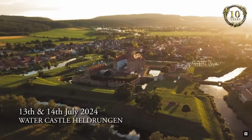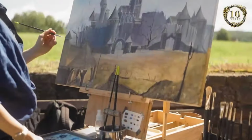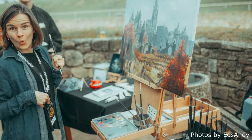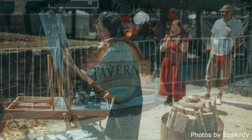So I couldn't paint at all during this period, but I was so lucky to attend the Bethesda 10-year anniversary of the Elder Scrolls Online, where I was able to do a live painting session. This was also the very first time that I painted outside with my new field easel. I have never painted outside before except small pieces like gouache on paper and this kind of stuff, but never using a big easel and painting right under the sky. But it was a super exciting and special experience.